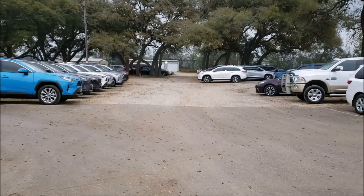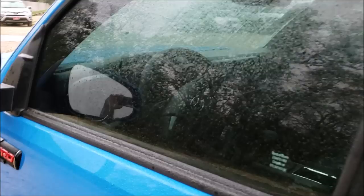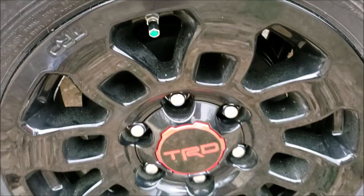Wow, that's a unique color there. That's for sure. I like that. Oh, it's got a sunroof. It's locked. Can I look in there? I can't really see. Oh, here we go. Final assembly point was here in San Antonio, Texas. Oh, I like those rims. Those are sweet.